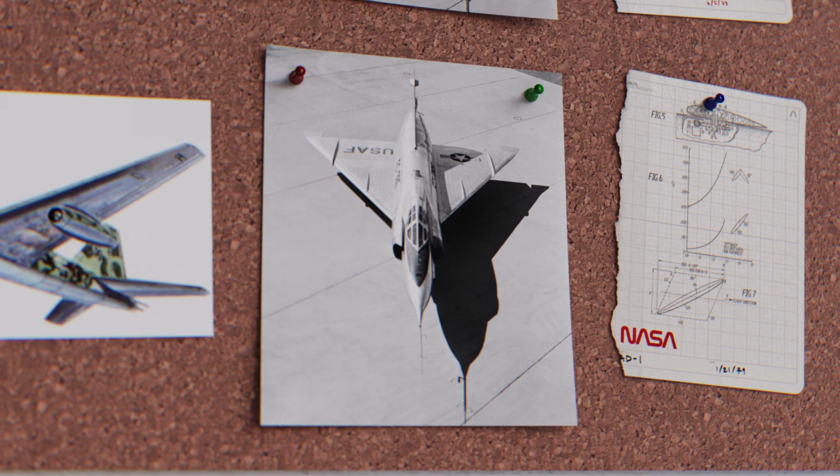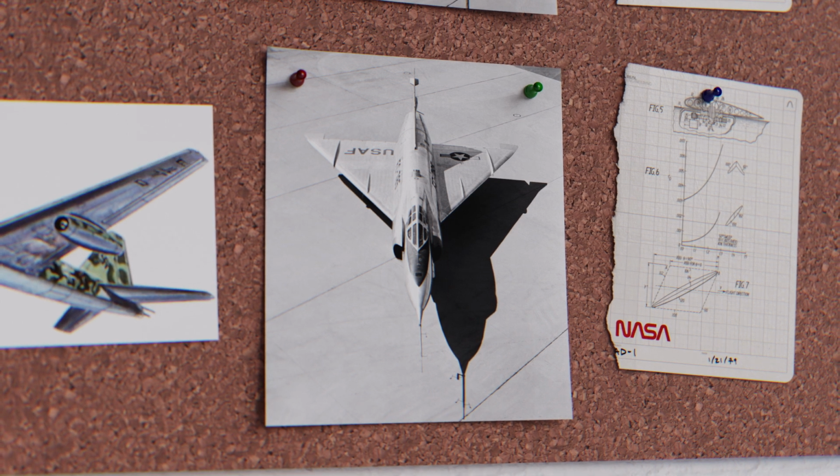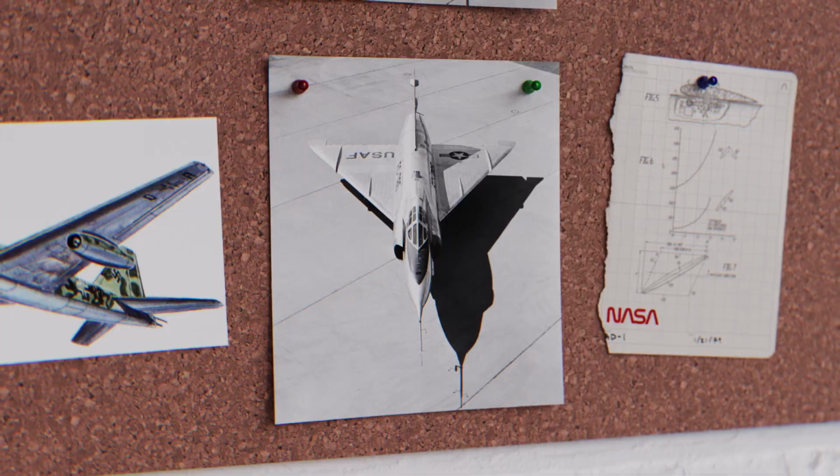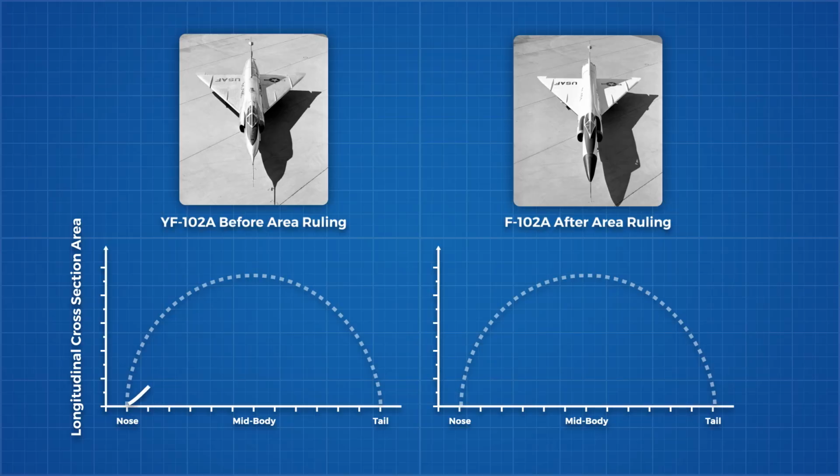So let's take a cross-sectional scan of the early version of the F-102 Delta Dagger, which was designed with a straight fuselage. It looked like this. We can see sudden bumps where the engine nacelles protrude from the fuselage, and a steep rise in cross-sectional area as the large delta wing increases in width, before a sudden drop along the straight trailing edge of the wing. This plane would have had quite a lot of wave drag because it deviates from the ideal distribution so much.